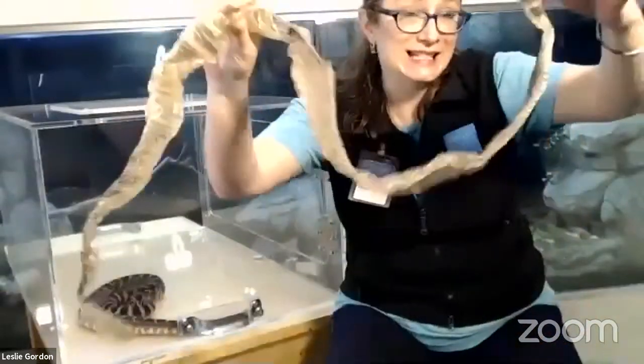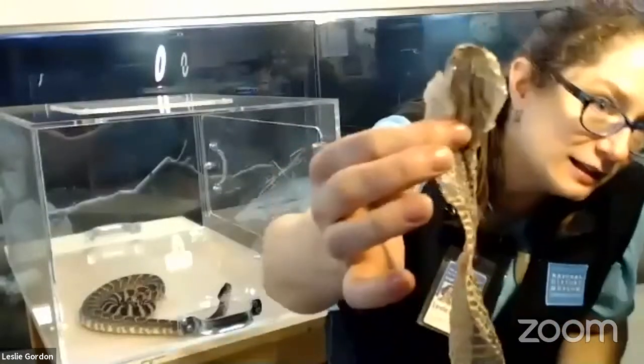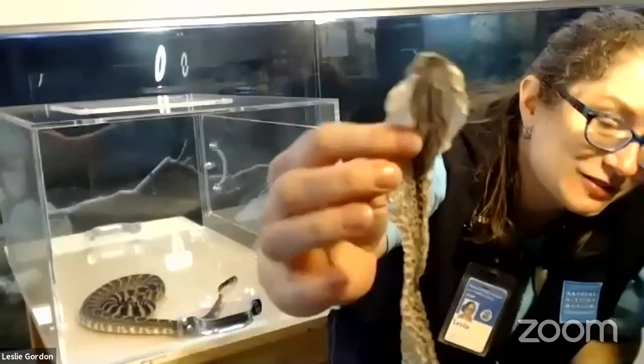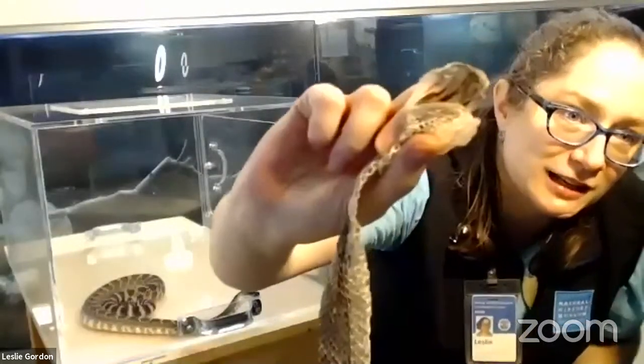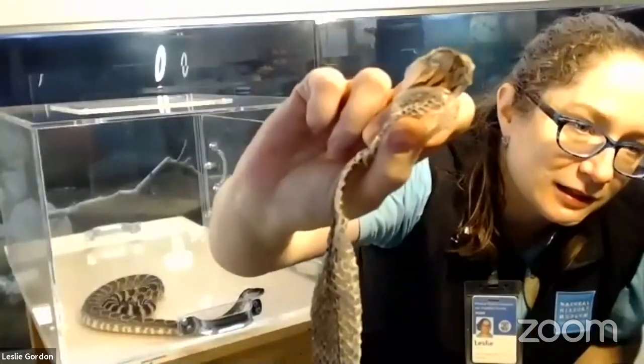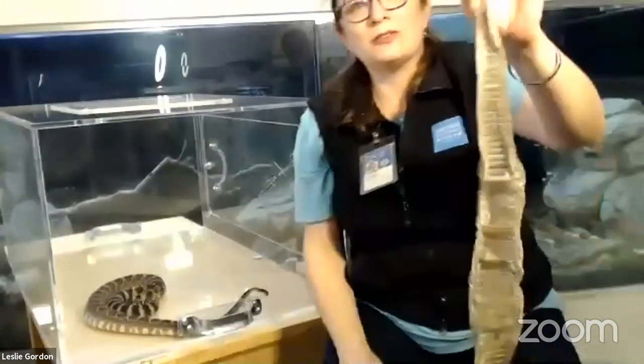So this is an inside out shed. This is the inside of his face. And there's where the outside would have been. It's a little shinier. Sorry, I'm not getting a lot of good focus today. There we go. So that's how it's a perfect copy of him.